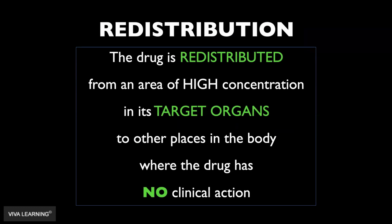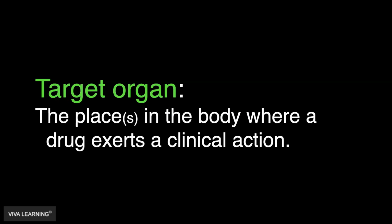Let's define it. A drug is redistributed from an area of high concentration in its target organs, we'll discuss that in a moment, to other places in the body where that drug does not have a clinical action. What is a target organ? A target organ for a drug is the place in the body where that drug exerts a clinical action.